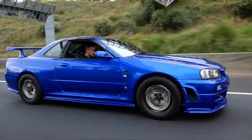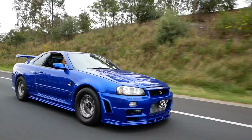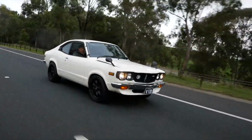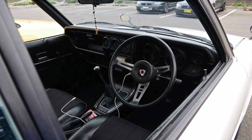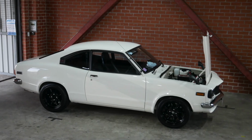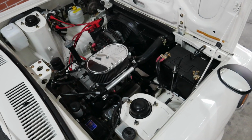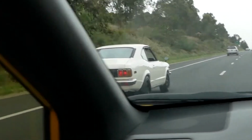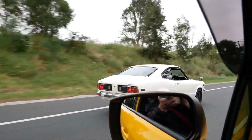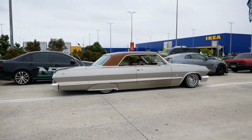We managed to catch up with some heavy hitters. Jay Sadek in his Monster R34. And of course, the godfather himself, Sam Sadek, in a legit V100. Still rocking the 8-track player. Not so stock under the hood though. Throwing monster flames and sounding epic. There were some amazing cars out for a drive.